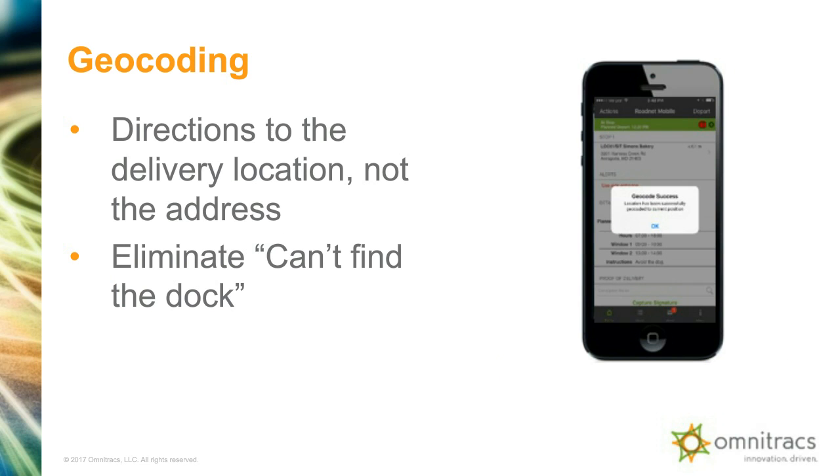Next, geocoding. Figuring out where the latitude and longitude of that customer is. I know this sounds more like a maintenance issue, but at the end of the day, if the driver can't find the address, if they can't find the dock or the yard to deliver to, we're not helping them save time or money. We want to make sure that we can get people to the right spot the first time and not the right spot 5 minutes later after they've been looking around. That 5 minutes at every stop can add up throughout the day to almost an hour's worth of time for them spending looking of where to be, what dock to be at.